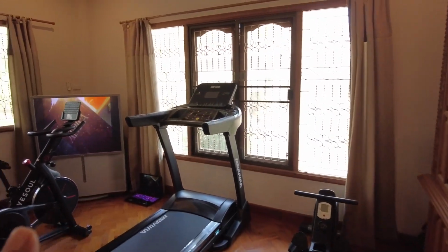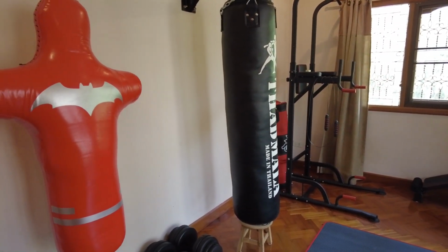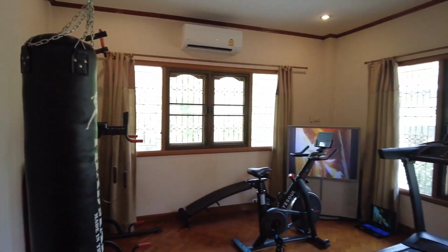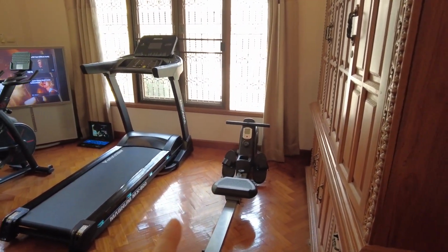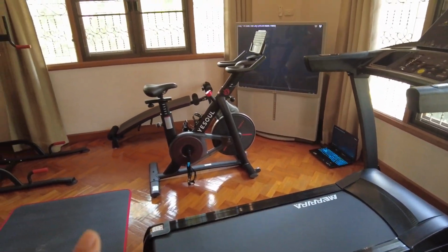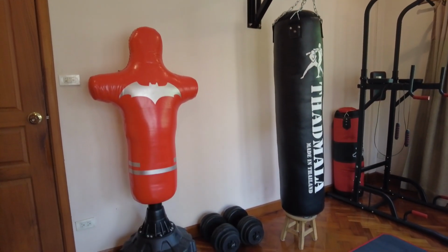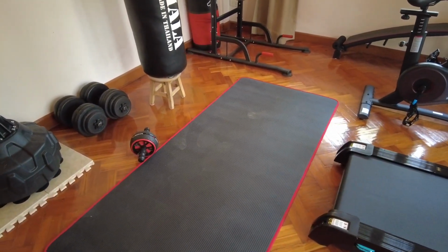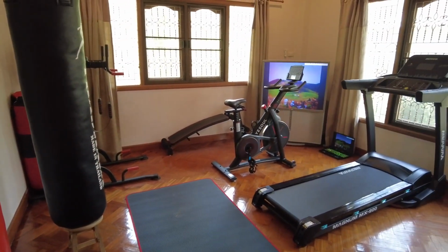So for everything in the room, exercise equipment wise, you're looking at 40,000 baht for this gym, which is cheaper than an iPhone. It's basically 30,000 baht for the cardio equipment, the rower, the running machine, and the exercise bike, and 10,000 for the boxing gear. And I forgot the mat. Yeah, the mat's pretty good as well. That was about 400, a 2-meter mat for skipping. So yeah, cheaper than an iPhone 13.